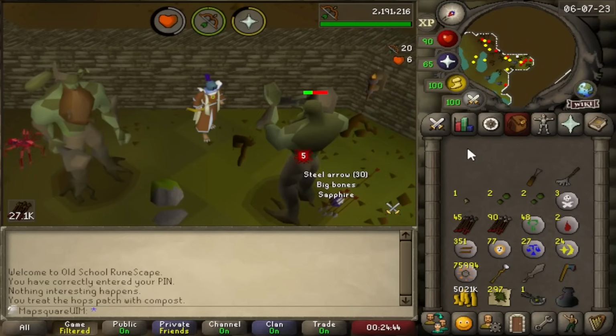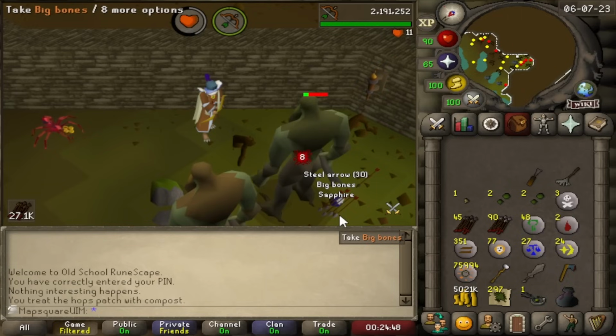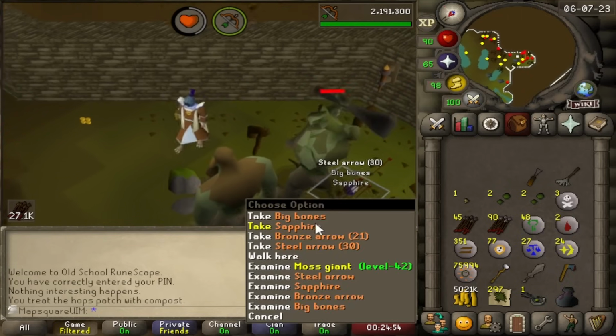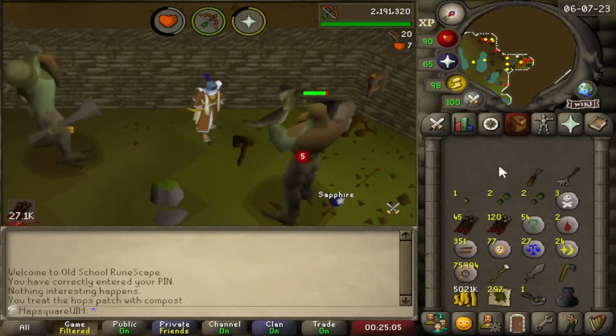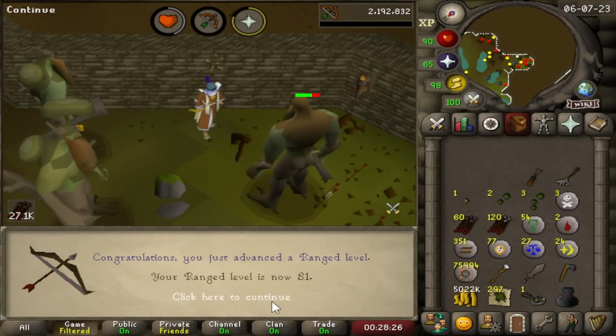Okay, I might here and there do some airstrike sessions if I feel like it, but my new plan is to use up the remaining 27k bronze arrows. These are still the bronze arrows that I picked up during the defense grind in Lumbridge. Might as well turn them into ranged XP. And it will free up an inventory spot when I do. And there's level 81 ranged.